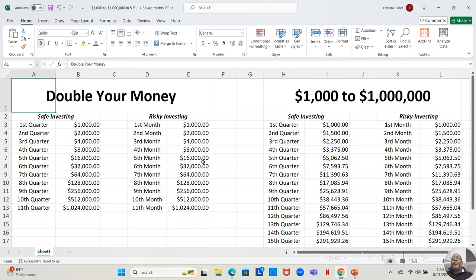Now, the reason I say hypothetically is for one reason. In order for you to do that, you have to increase the amount of options that you're buying every month. And as we get up to those higher months, like the 6th month, 32,000, will the brokerage have enough options for sale for you to be able to buy to continue to improve your results? Like I said, after the 6th month, we go to the 7th month, that's 64,000. But until you're not able to get those options anymore, you can double your money every month with options by increasing the amount of options that you're trading.